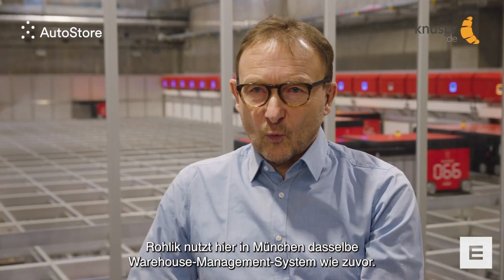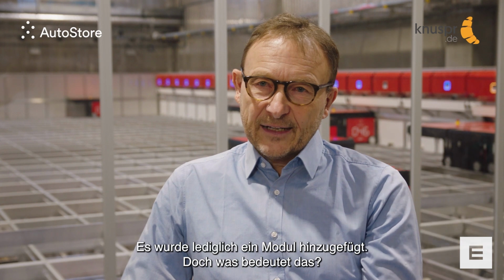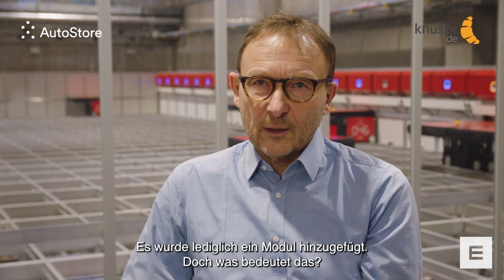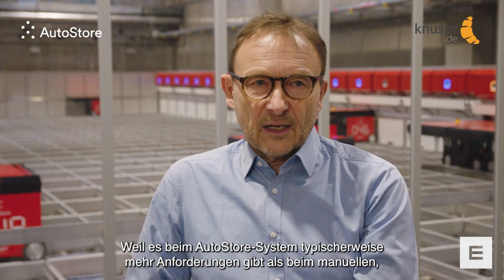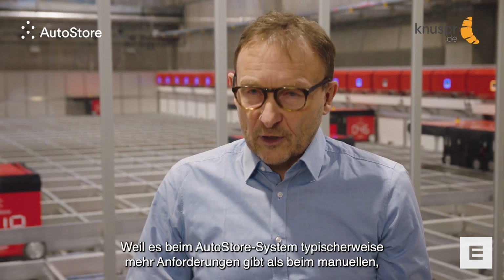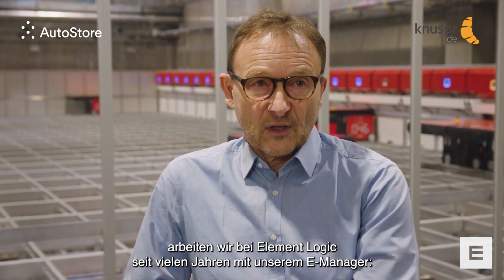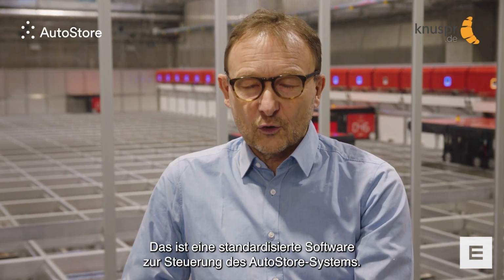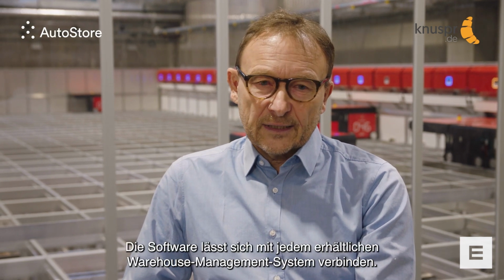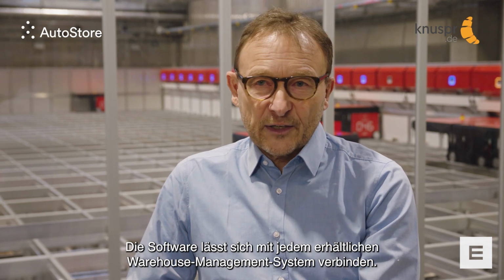Rohlik is still using the same warehouse management system here in Munich as before, meaning they just added a module. What do I mean saying that? Because the AutoStore system typically has some additional needs than the manual area for sure. And therefore, we from Element Logic, we have since many years our e-manager, a standardized software which takes care of the AutoStore system. And this software can just be connected to any existing WMS system on the market, and that is what we did here at Rohlik.